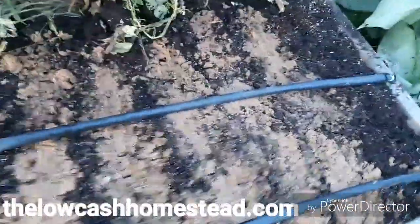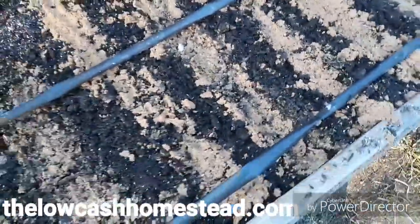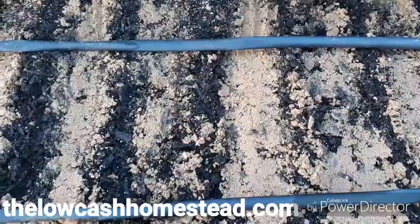Okay, we got everything dusted over with sand. I don't know exactly what happened. My sand got a little wet. I'm not sure how, it was in a bucket. But we got everything dusted over with sand and smoothed over. We got our drip tape pulled back out. And then we have another run of drip tape that's back there in the beans and cucumbers, the ones that we still have going, so it'll get its water from there.